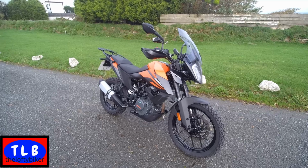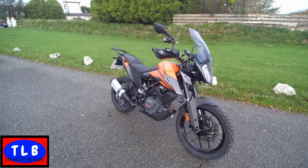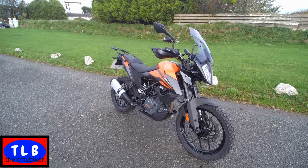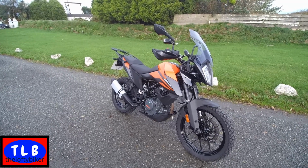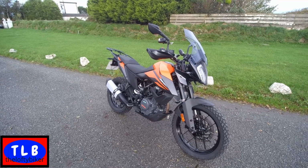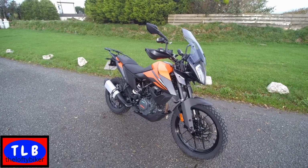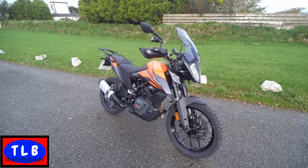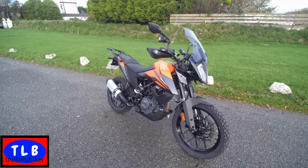855mm, I find it very comfortable. This is the bit I like, a 158 kilogram wet weight. Brilliant. Not a bad size tank either, 14.5 litres, which gives you around 84 miles to the gallon. So it's not bad, is it really? It's got at least a 3 gallon tank. You're going to be doing up to 200 miles, ain't you?